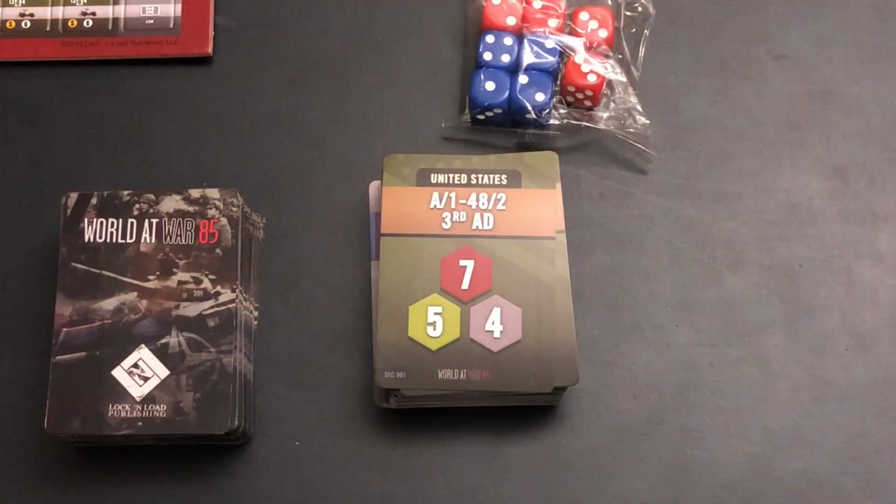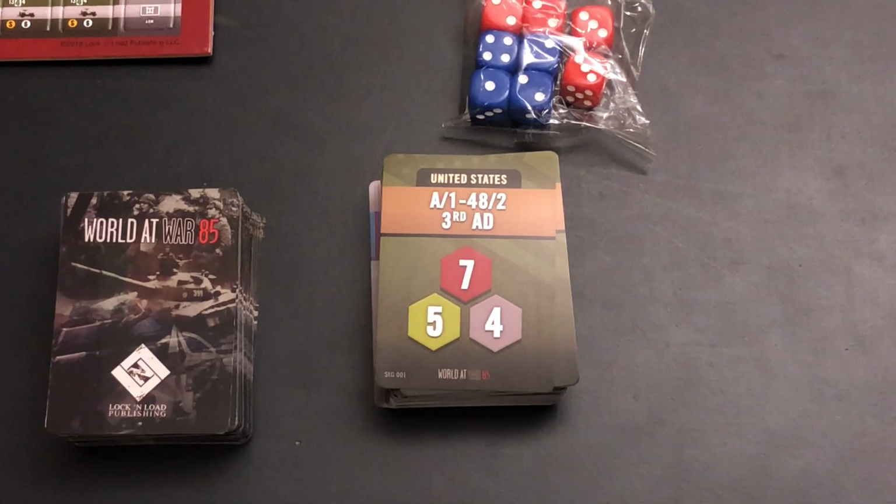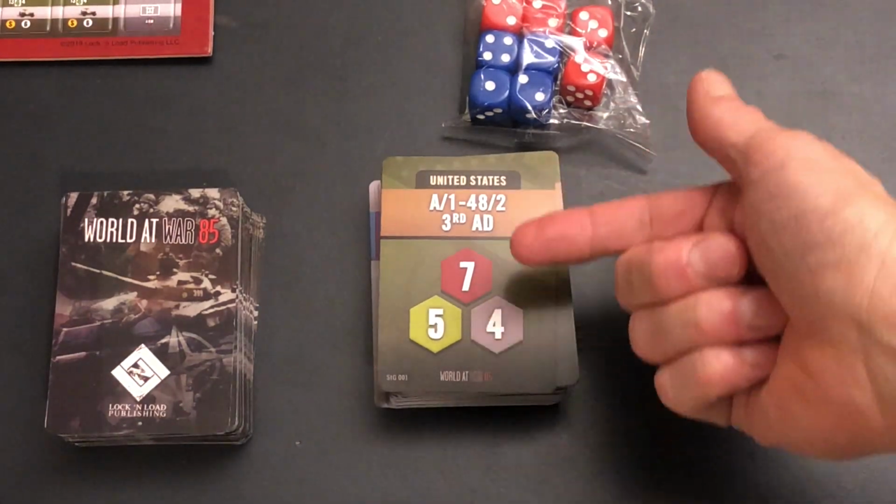So all right, let's talk about the cards here. So this is how you activate your unit. So it's each turn, it's a random activation. So they're formation cards.